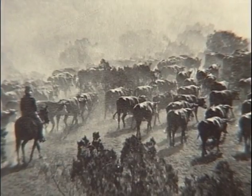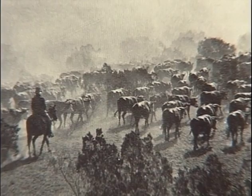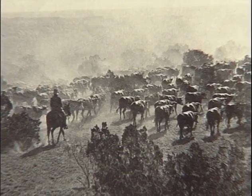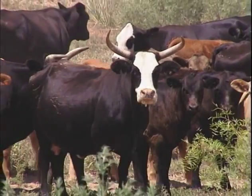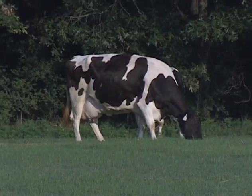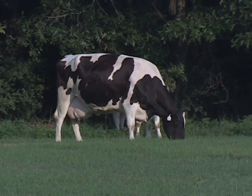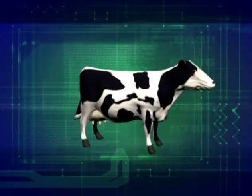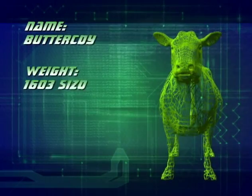Later, farmers began to breed certain kinds of cattle that would give large amounts of meat, and others that would be good milk producers. Now, there are both beef and dairy cattle all over the United States. Holsteins, like Buttercup, are the most popular dairy breed in the country because they produce a high volume of milk. Buttercup weighs about 1,600 pounds.